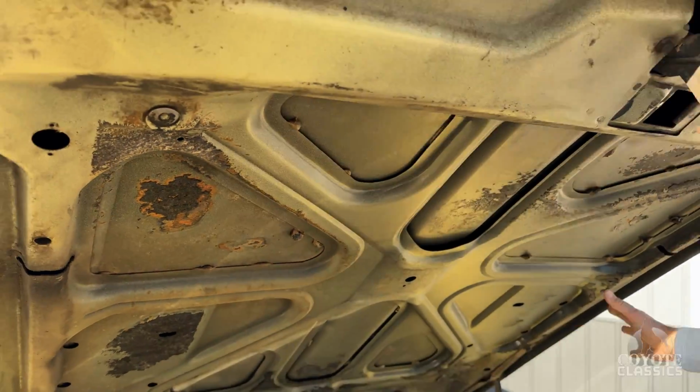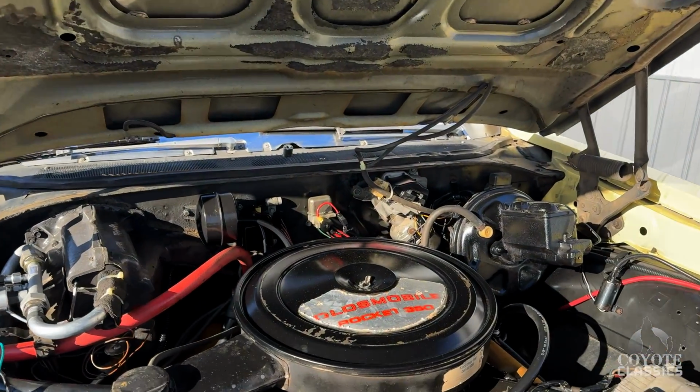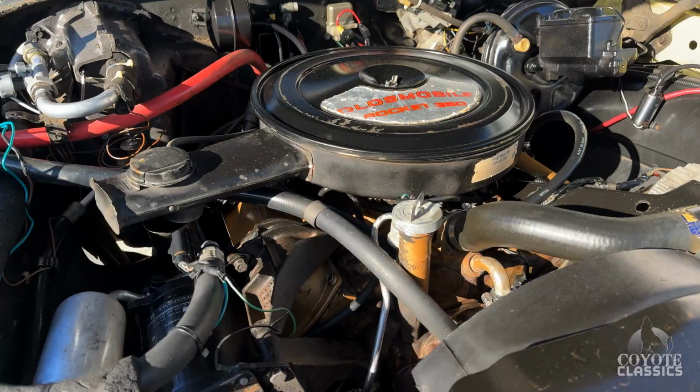It would have had the factory hood mat, but I think we took it off. It was just drooping a little bit. Yeah, really clean. Power steering, brakes.